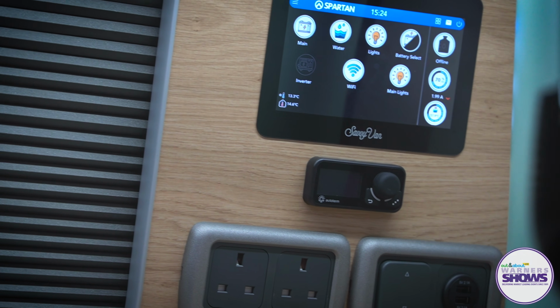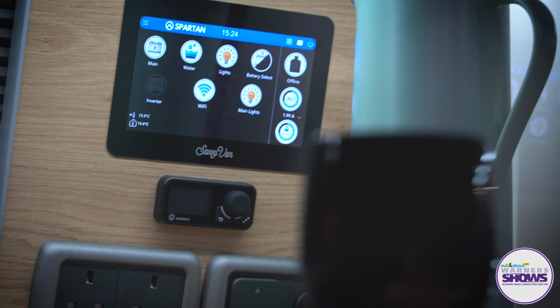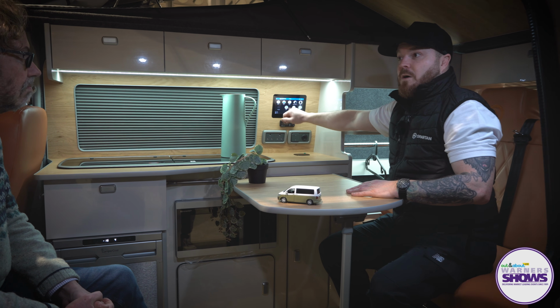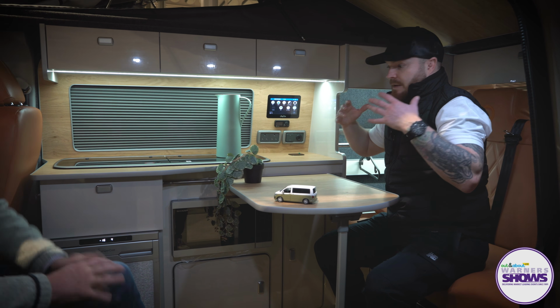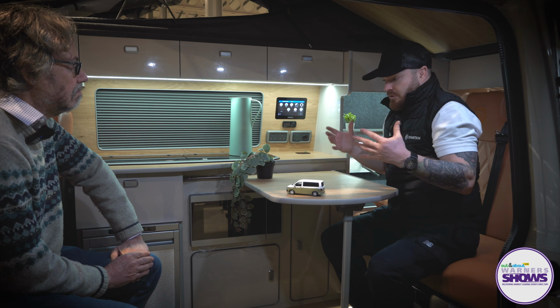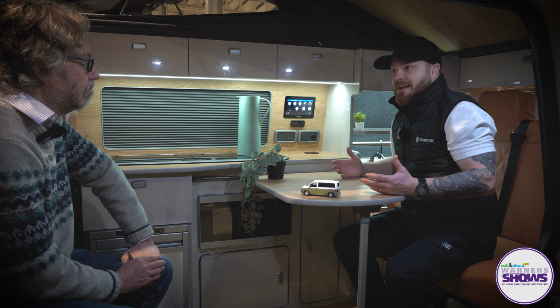And then we've gone to the digital display system, so you can control everything here. You can control the water, how much is in your water, your lighting, you can flick between your leisure and your van battery. And we've also gone with a full Wi-Fi system as well. So it really is a one-stop. Go and enjoy and explore and be free. But if you have to work, you can.